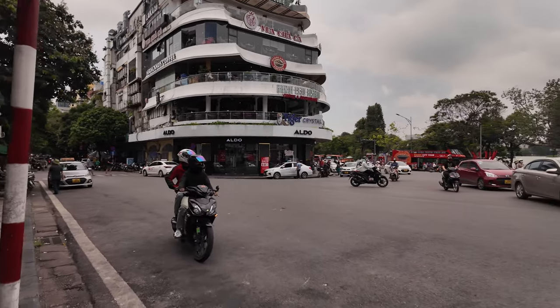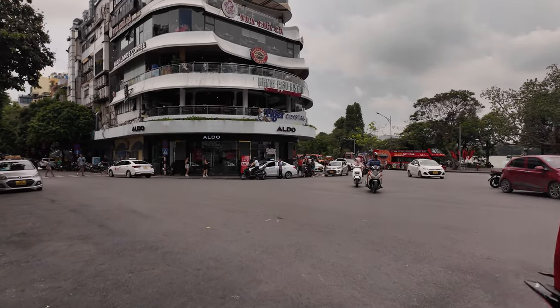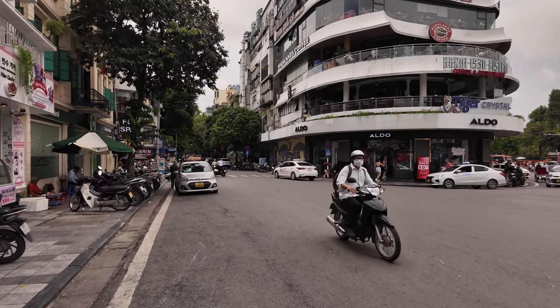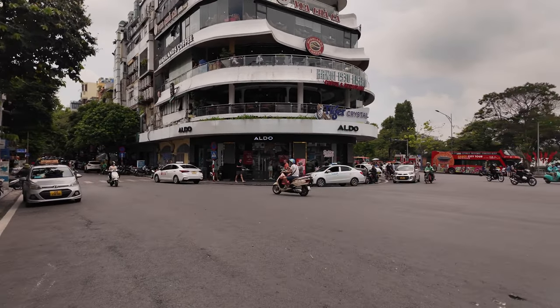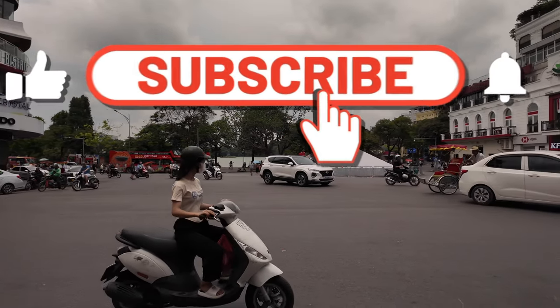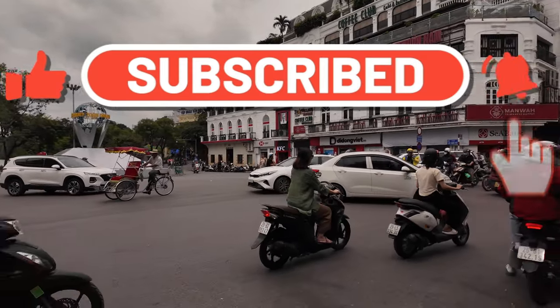Oh, there's that city bus over there again. Look at the open top bus. All right, guys, I think that'll do for now. It is getting pretty hot, about 24, 25 degrees. And I'll leave you here in what's considered to be the old quarter here in Hanoi.